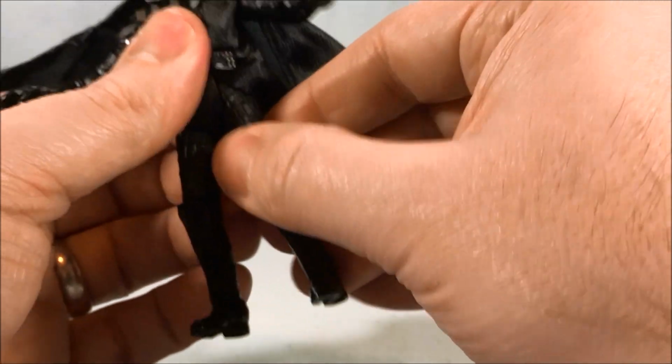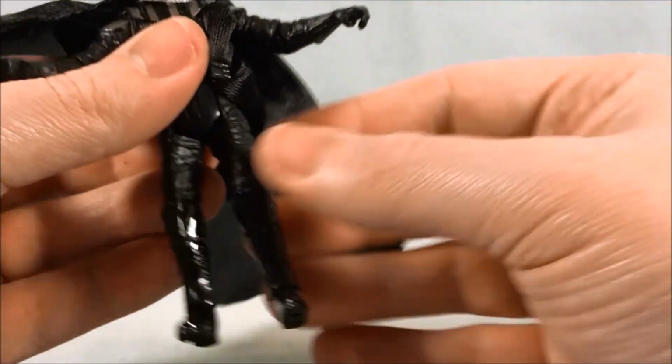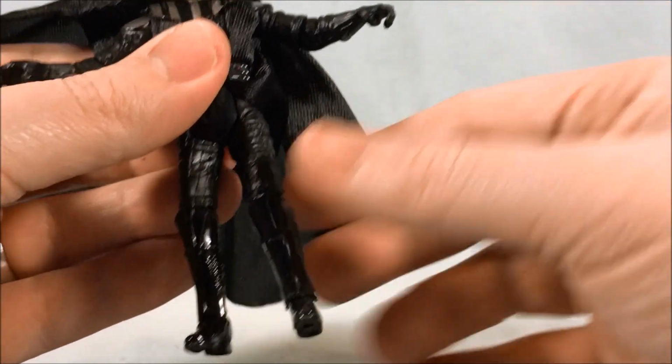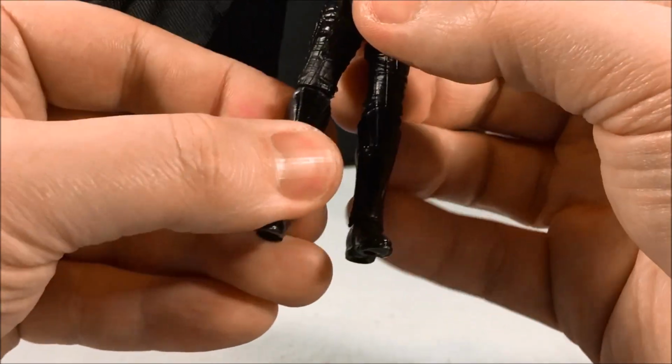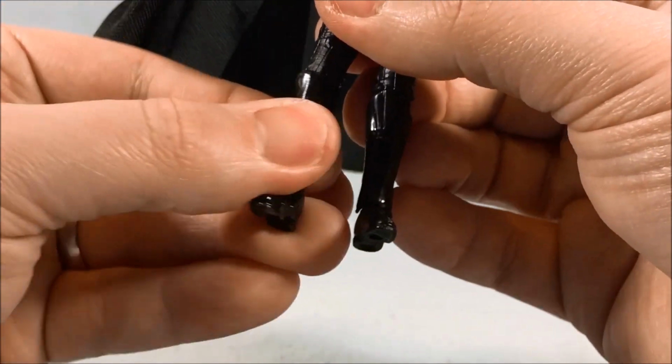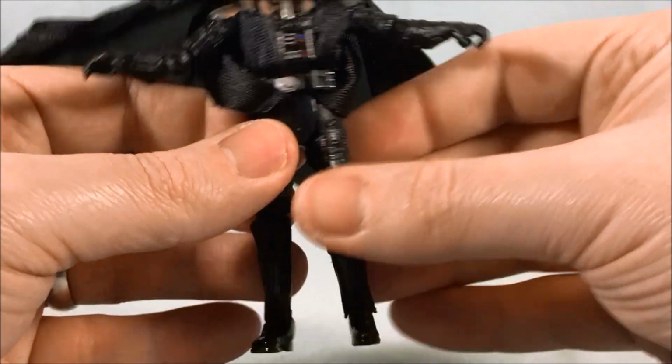What's the word I'm looking for? Motif to not have villains be able to split out to the side. I don't know why that is. They can only move front to back. Villains have no hip movement. But you can move the knees pretty normal. You have that rotation there, and then you have the tilt of the ankle.